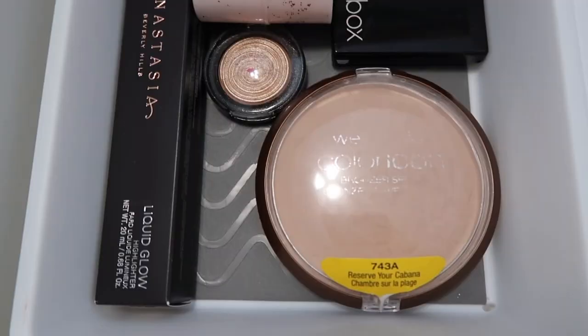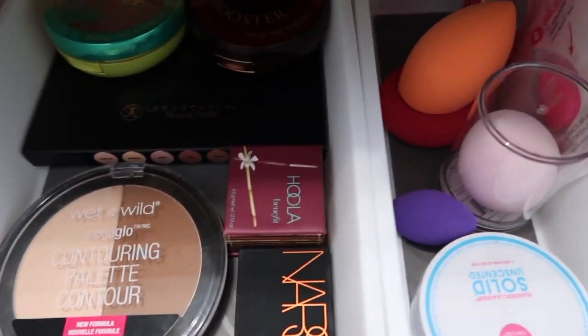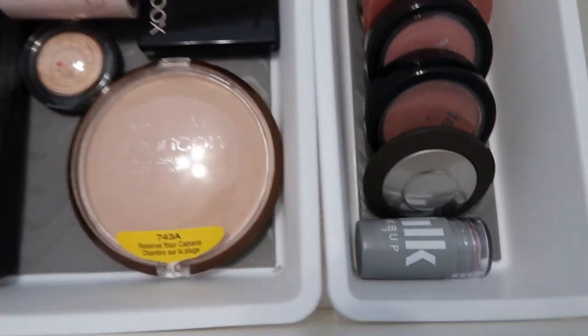Let's move on to the third drawer now. The third drawer has my face products, but more like blush, bronzer, and highlight. So not the foundation part of it, but the extra face products.